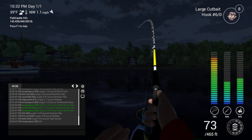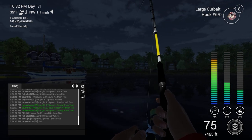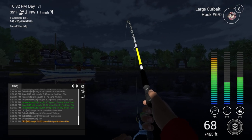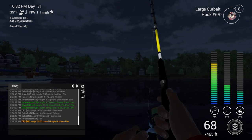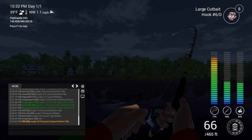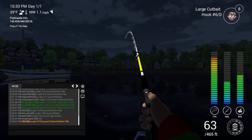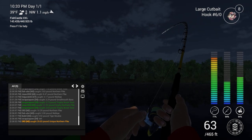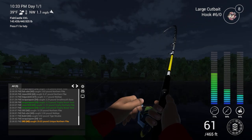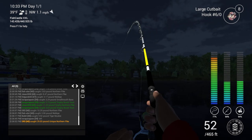I'm trying to bring it in. Are we going to see the float at some point? There we go. Oh, I can reel in. Oh, look at that. Northern pike, 29 pounder. That's a very nice northern pike there. Ollie's just picked up. And god, I hope this is unique. I really do. Because battling this for this amount of time is... Whew, it's got to be near 5 minutes.